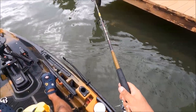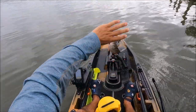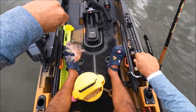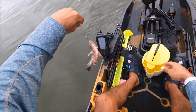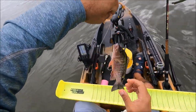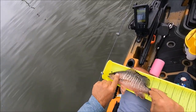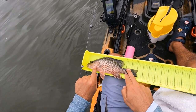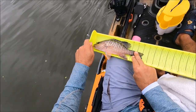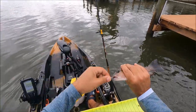Mangrove. Oh yeah, that's a good mangrove. 10. Mangrove's gotta be 10 inch, guys. Ooh, that's close. That is close. I don't know. 10. Oh man. Let's see what we have. Oh yeah. Exactly 10. 10 and a quarter, actually. Look at that. Perfect. Ah, baby. Gotta love mangrove snappers, guys.